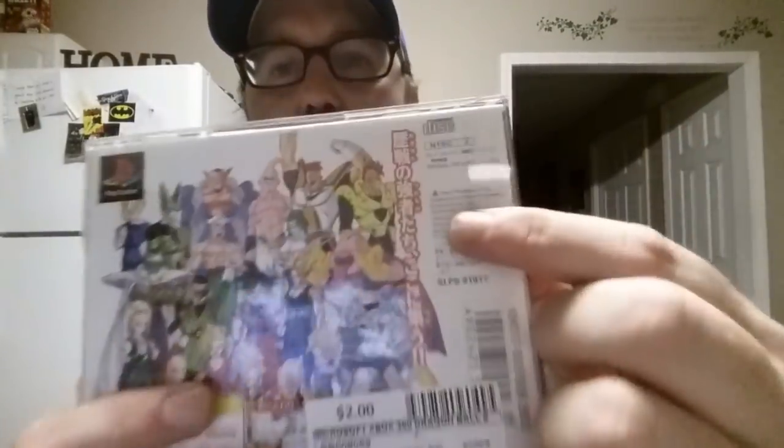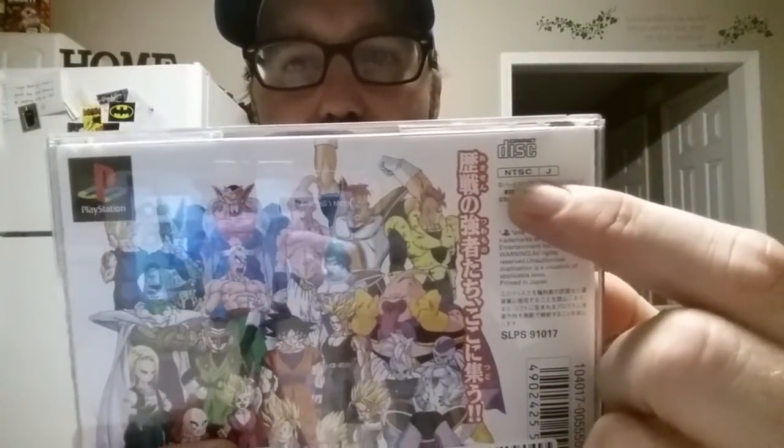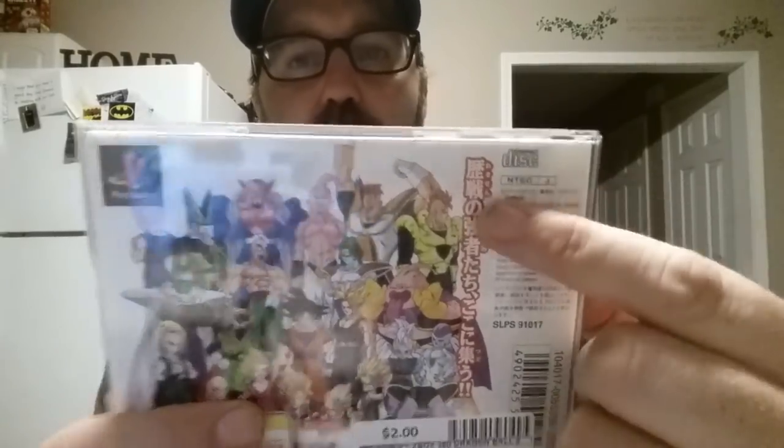I'm not very familiar with imports, so when I saw NTSC and J, I thought that it would work on both consoles. It doesn't. Like I said, I'm not very familiar, but I am familiar now. It should have been a dead giveaway because everything's written in Japanese. But still pretty cool. I never come across any imports ever at the pawn shop, so that was nice to find. But that's just going on the bay.